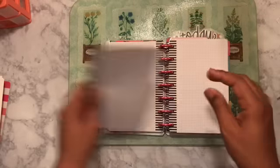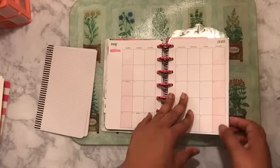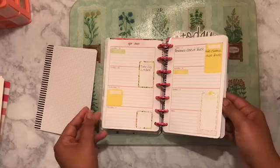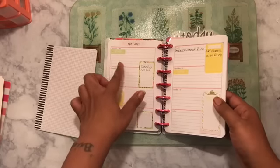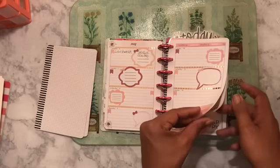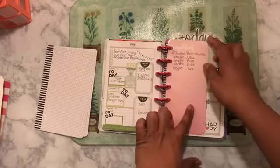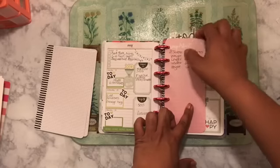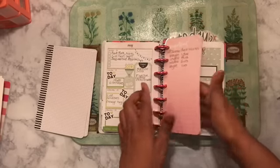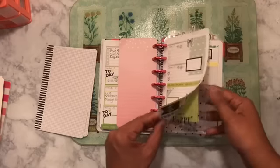So I'm going to take this out, and this is May. So I want to say, yeah, I started using this in May. So yeah, the end of April, the beginning of May. And like I said, I used this for my Etsy. I just took this from regular classic sheets, and I made me some mini half sheets right here. And that is what I have right there.